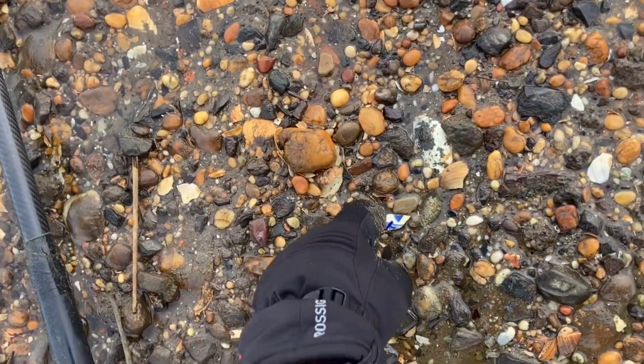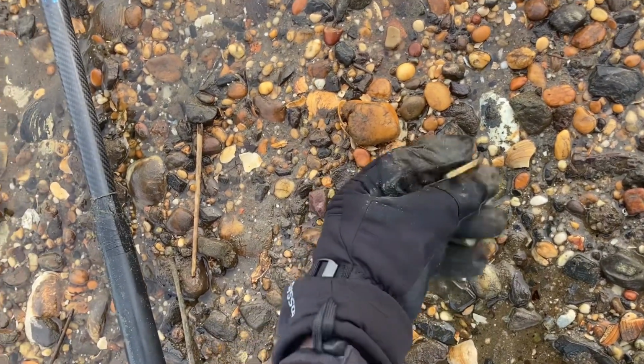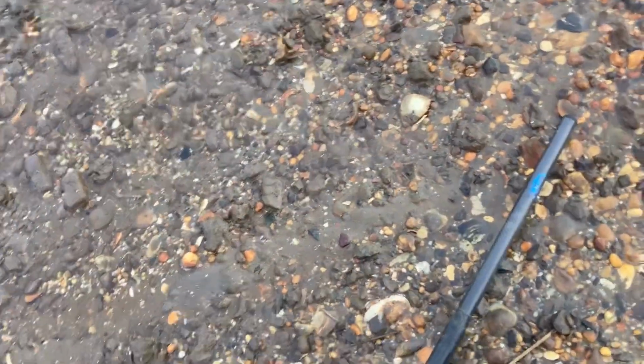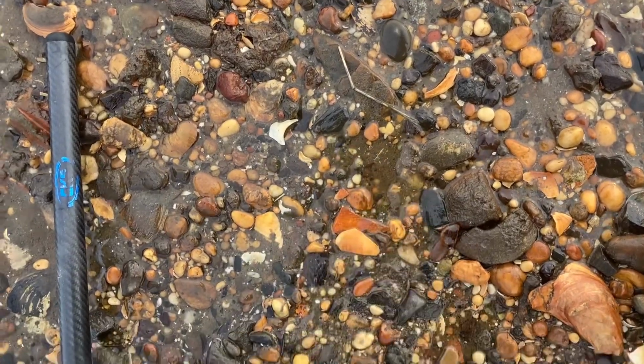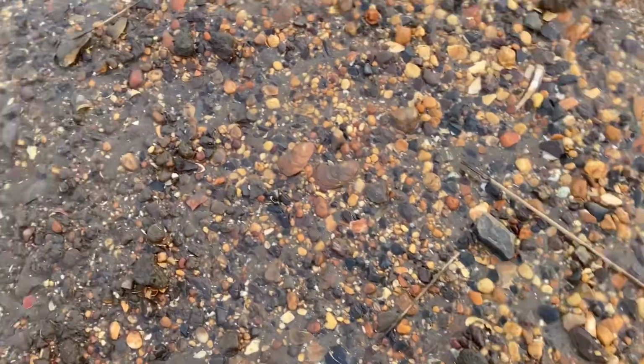Well, can't say after that Mercury dime I'm really finding anything else of noteworthy. A couple pieces of pottery that somehow make their way home with me. But that's it so far.